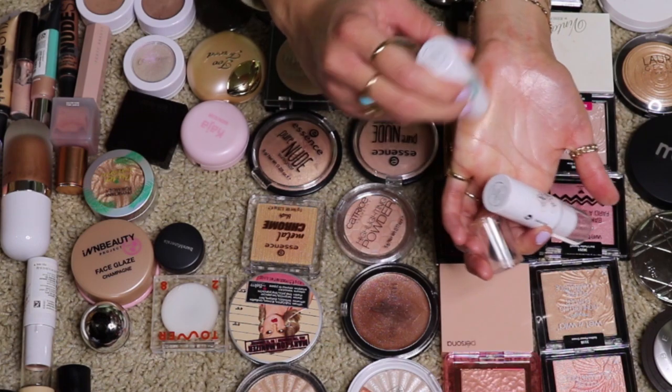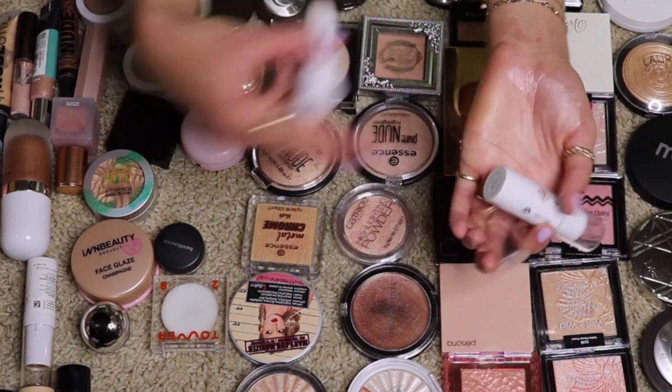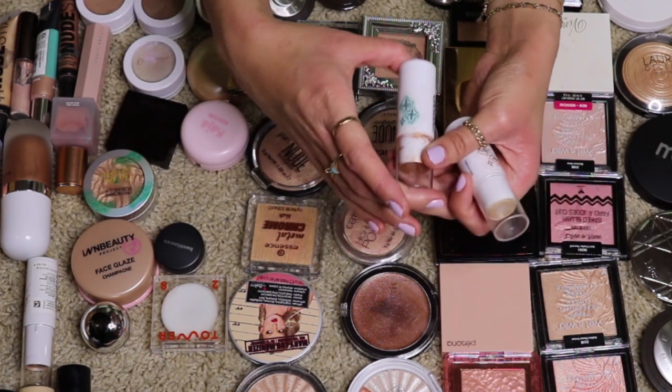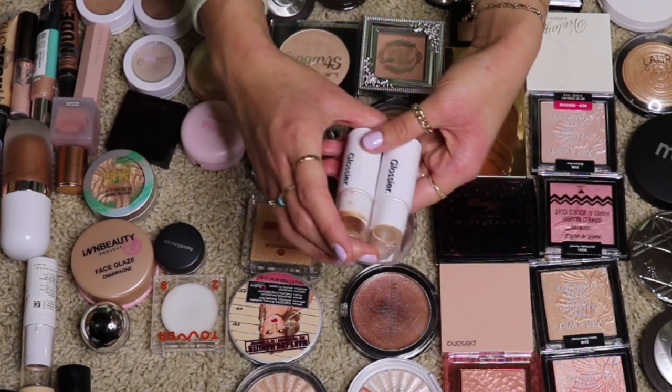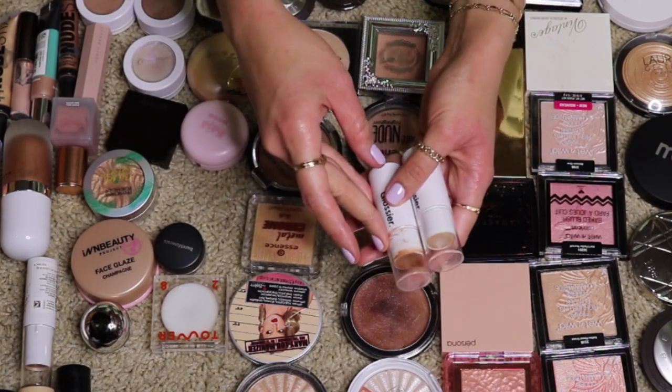This one looks so pretty on my skin, and I've used it recently, but it broke me out. So I just think that I will either have to repurchase these or just wait until I'm ready to get a new highlighter, which I should not be for the rest of my life. So I'm going to get rid of both of these as well.